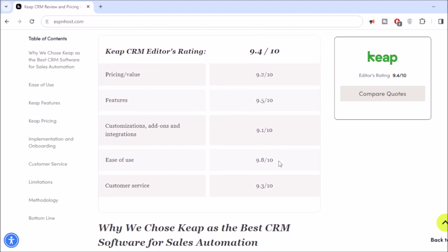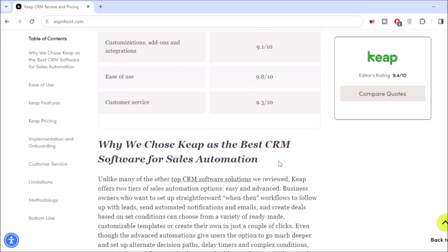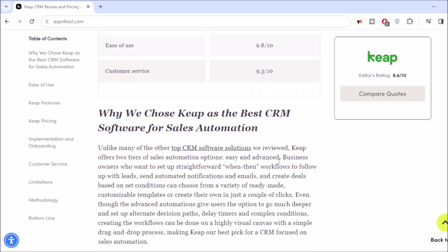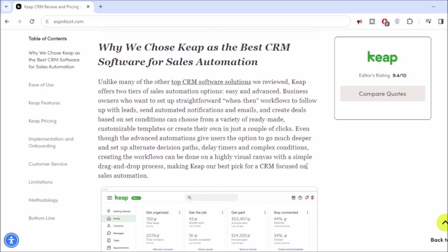Keap CRM Editor's rating, 9.4. Pricing, value, 9.2. Features, 9.5. Customizations, add-ons and integrations, 9.1. Ease of use, 9.8. Customer service, 9.3. Why we chose Keap as the best CRM software for sales automation.